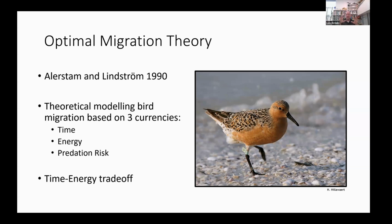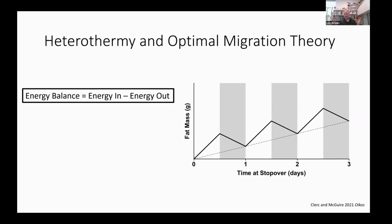If we're looking at just time and energy in a typical migrating bird, we would think about this as a time-energy trade-off, right? Migrants could either migrate faster, but it's going to cost them more energy, or they could migrate more energetically efficiently, but it's going to take longer. So they've got to make decisions about whether they want to optimize for time or energy as they're migrating. Jeff took this body of literature and started to redevelop these models to account for the use of torpor at these stopover sites.